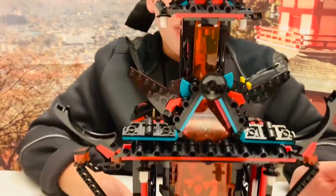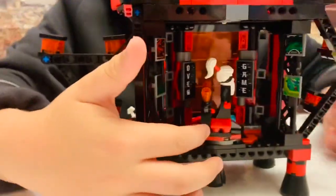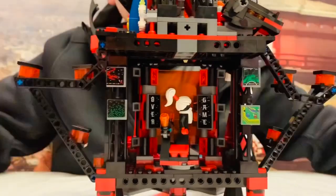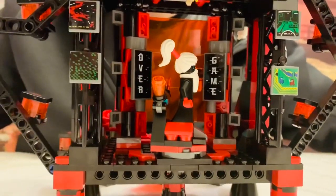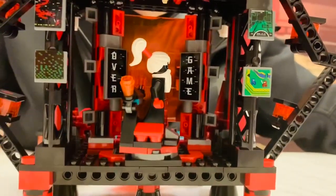And now, let's take a look at Unagami's throne. It looks pretty cool. It can rotate, and the reason it can rotate is so we can see these video game screens. And I think the reason is he's like the king of all video games. No wait, it's called the Empire Temple of Madness, so I think he's the emperor of all video games.